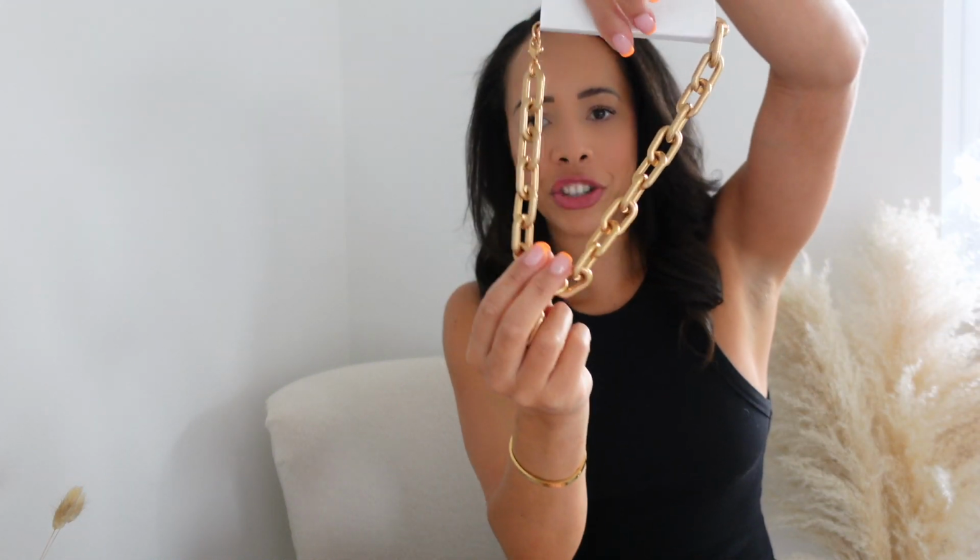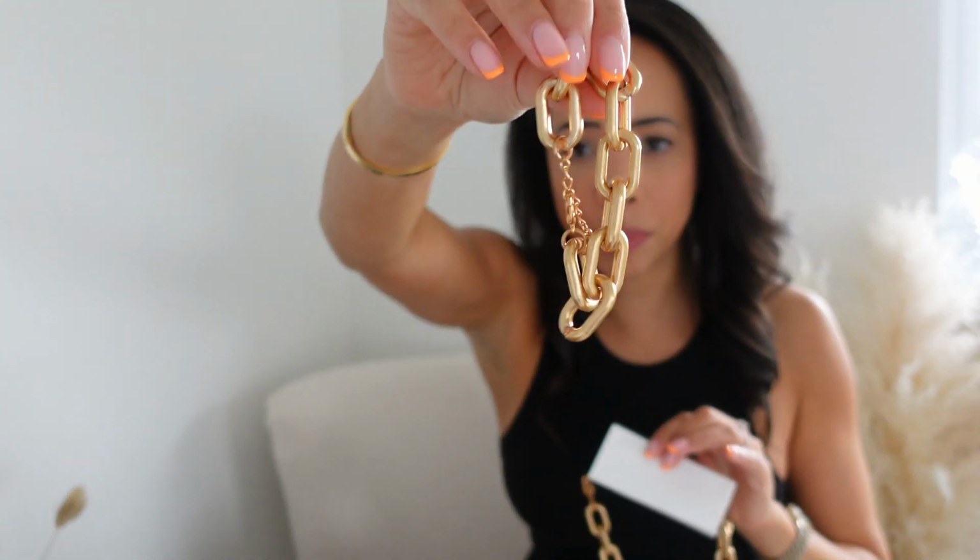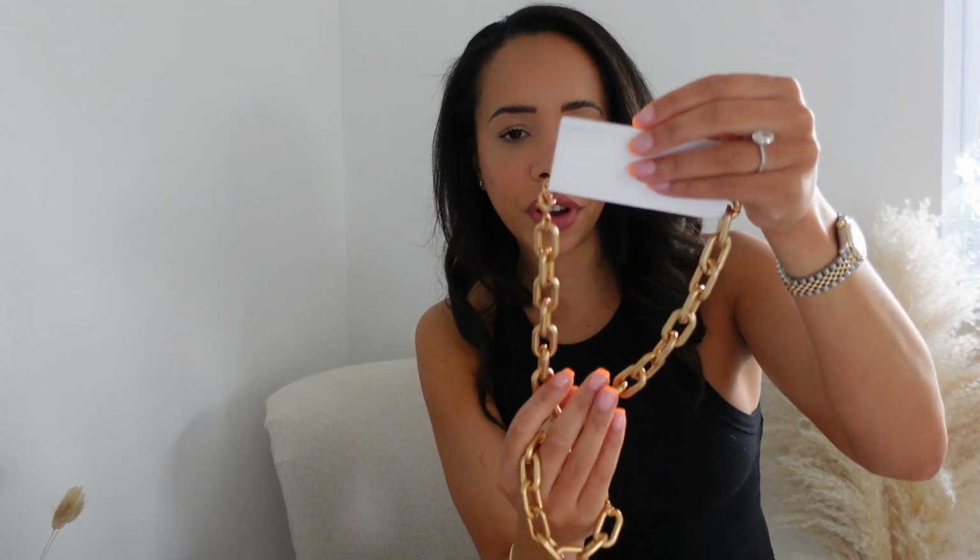I've also got the matching necklace here. Now, I love, love, love the bracelet. I do like the necklace. I haven't quite worked out how I would style it, but if you can see, I'm just not sure if it's very me. It might be a bit too chunky, but I love this bracelet. And obviously I wore it with the dress just now, so you would have seen it. But this is $9.99, and so is the necklace.